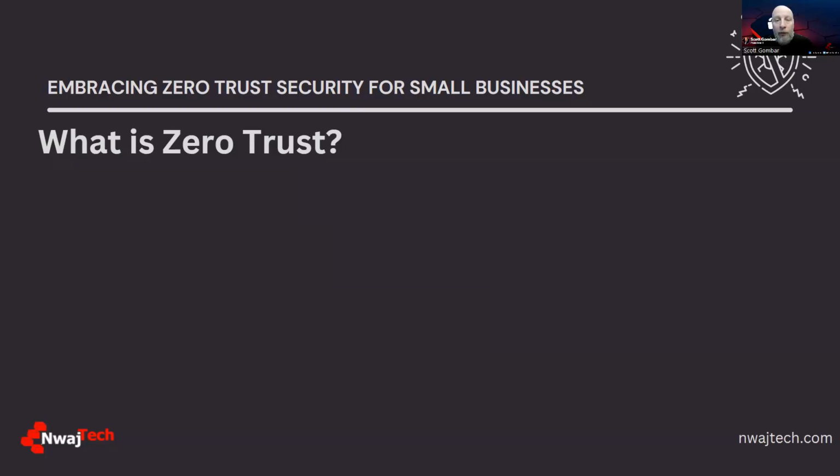For your business, this means verifying everyone, whether it's an employee, a customer, or a vendor. Everyone's identity is verified before they can access any of your business's digital resources. It means least privilege access. People only get access to the information they absolutely need to do their job, nothing more. This minimizes the risk if their credentials are compromised. Continuous monitoring: the system continuously checks for suspicious activities. If someone normally accesses your system from Connecticut and suddenly logs in from another country, the system will flag this.